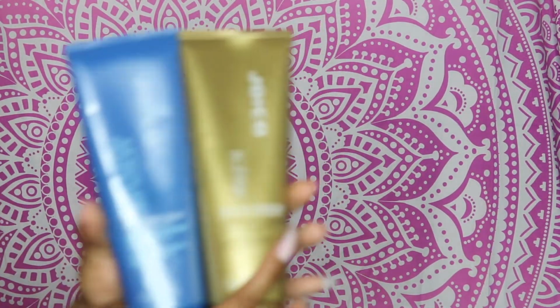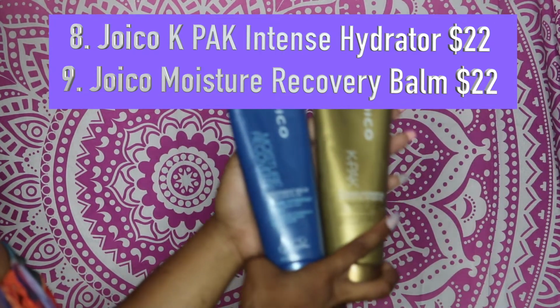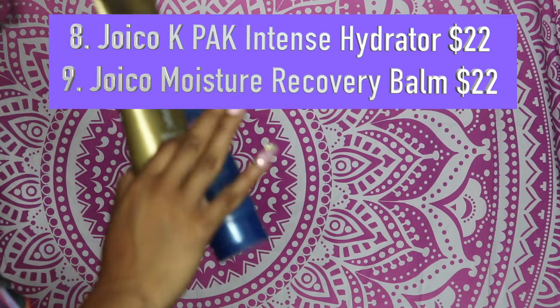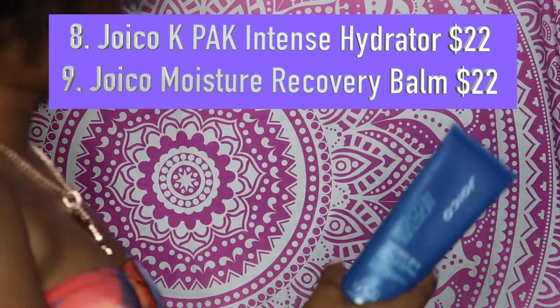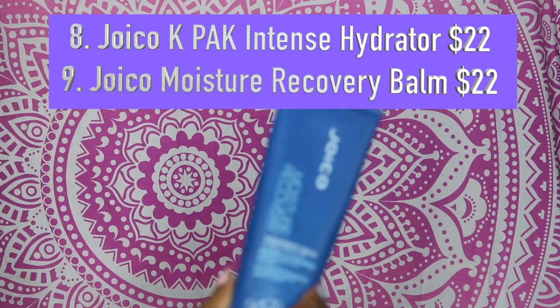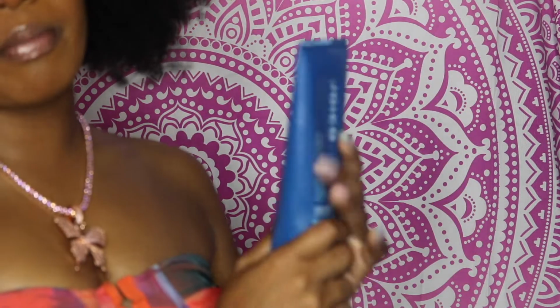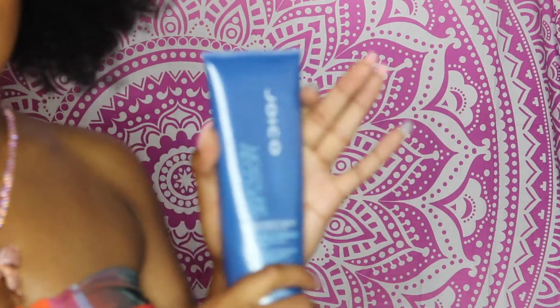Joico Moisture Recovery. And then we also have K-Pack, all right? And I'm gonna let you know which one is which, why it's good for your hair, what's the purpose of these products. Joico are the only two that come in tubes, as you guys can see. So first I'm gonna start off with moisture recovery because it's good for everybody, right? Protein sensitive folks. So this is actually a treatment balm. You wanna put this product in your hair when it's clean and it's damp.